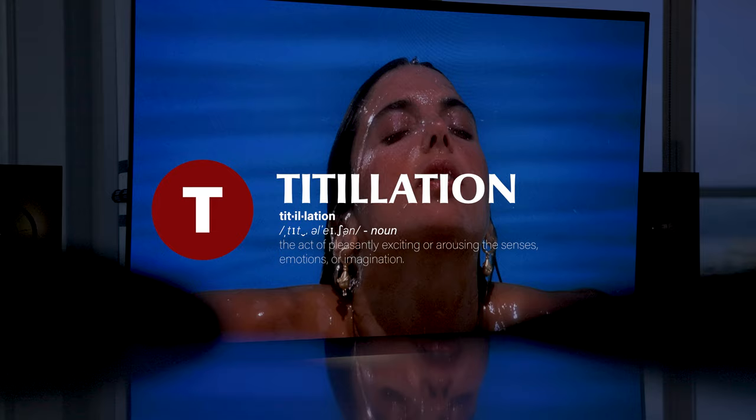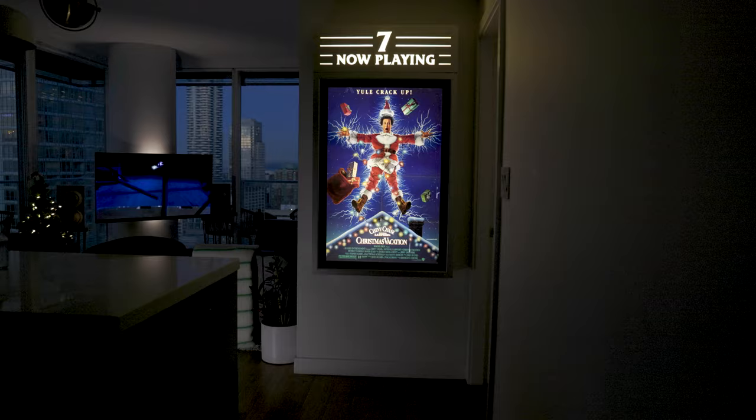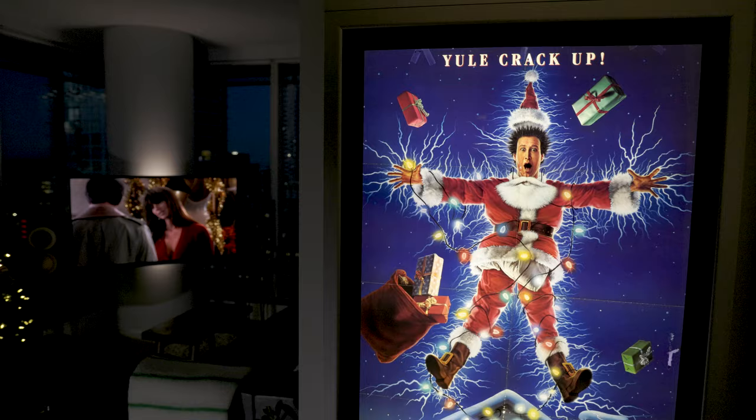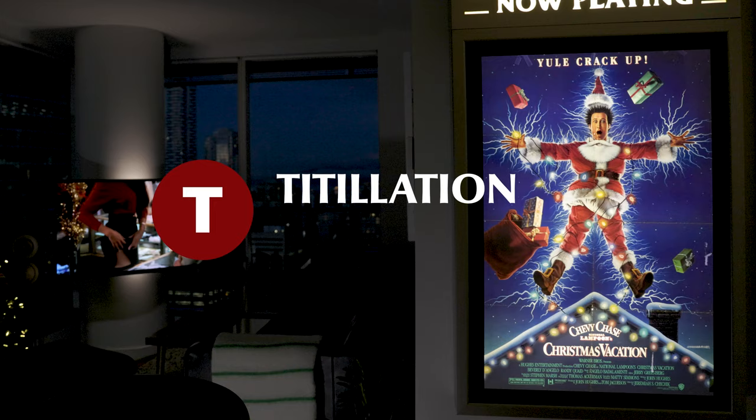T is for titillation. Does this poster inspire any excitement or intrigue? Does it make us want to go watch the movie? It's kind of hard to judge this given that I saw this movie many, many times before I ever saw this poster. This is one of those films that's shown annually on TV, and that's the first place that I saw it. It's a crazy image, and I would have to imagine that if I saw this for the first time, I would probably stop and check out what's happening to that poor beardless Santa. For titillation, I'll give it a 2 out of 3.